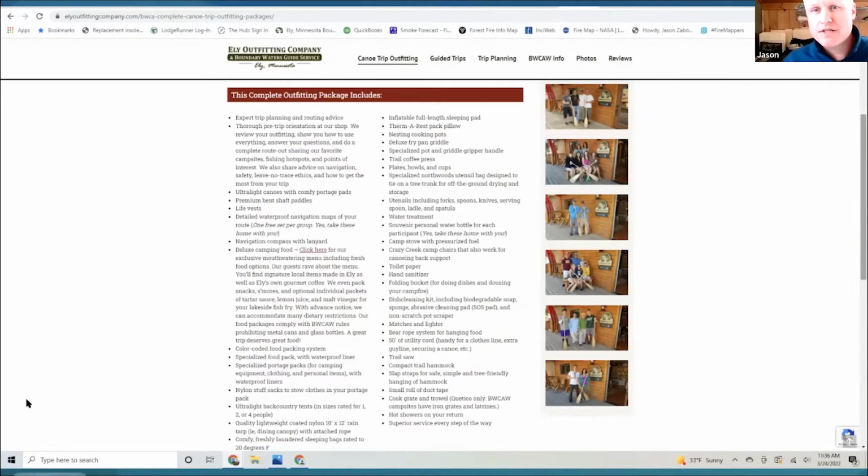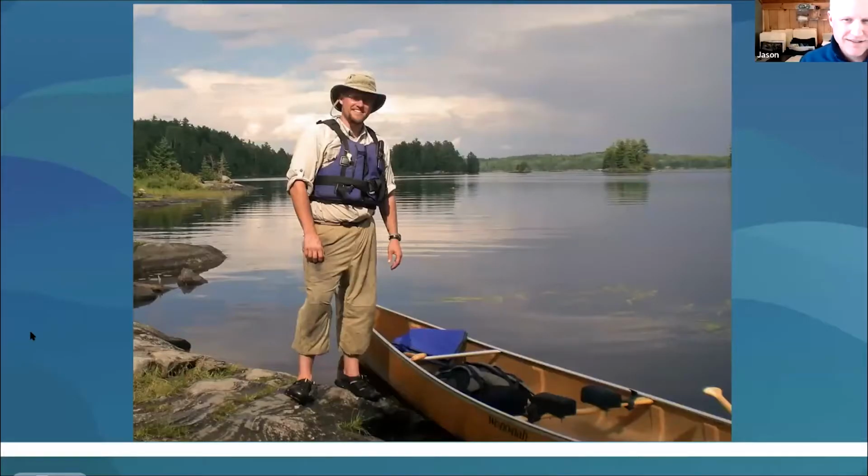But if you don't need all this, you might at one end of the spectrum need to just rent a canoe. At the other end, or somewhere in the middle, you might do a partial outfitting package, which is a lot of outfitters will have a food package where you can just get the food for your trip and maybe a canoe, or a partial outfitting package with part of the gear and no food or canoe. So you've got options there for self-guided trips, but you can also do a professionally guided trip, and you can skip to the next slide.